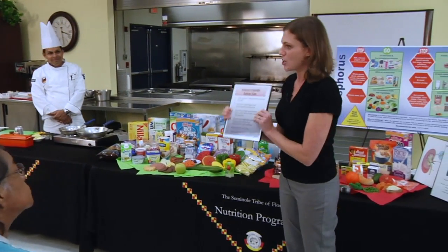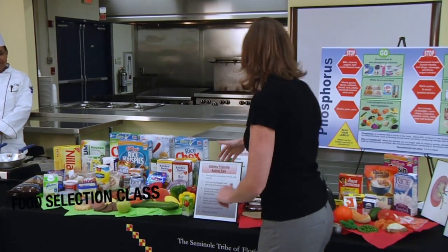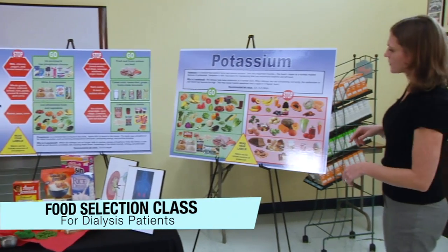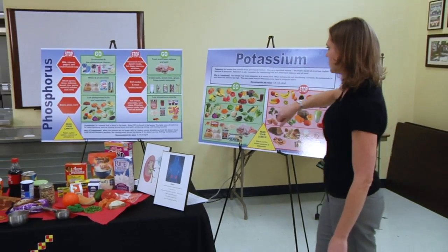All right, so number 3. This is the tricky one. Know your high potassium foods and choose low potassium foods instead. Okay, so I created that placemat that you have there. And here it is, enlarged.